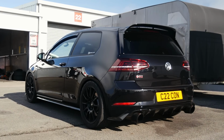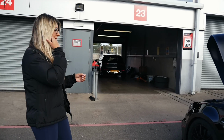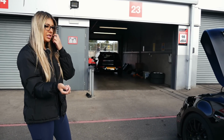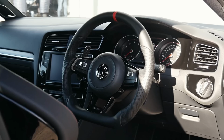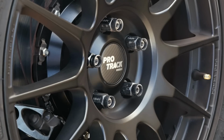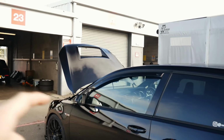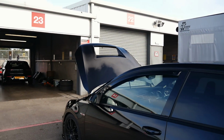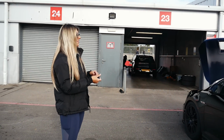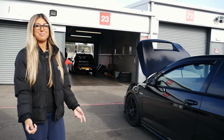And then suspension-wise, I was on KW Height Adjustable, I think, in the last video. So I'm now on YSR coilovers, just to stiffen everything up a little bit. But yeah, it's helped massively. Brakes have helped hugely as well. It's such an important thing, especially for a car which goes on track. But yeah, obviously a TCR vent on the bonnet as well, which is really cool. I still need to do it to mine. Yeah, genuine TCR bonnet vent. Helps with cooling, but looks pretty at the same time.